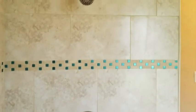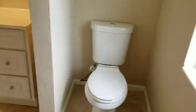Okay, so if I step in here, I'm a big guy. I'm standing at the back wall and I've still got this much room in front of me right here. So I would say you've got close to 5 foot span in the shower. So that is a nice size shower.